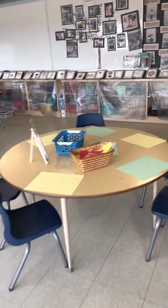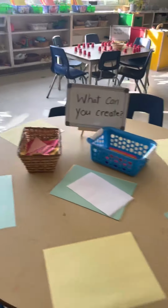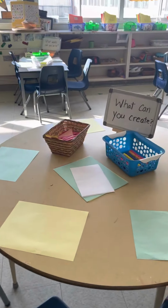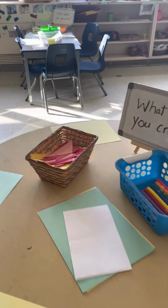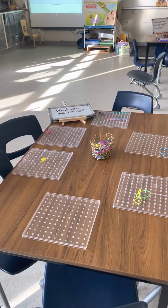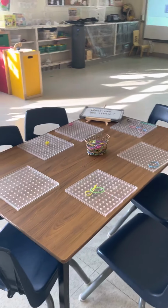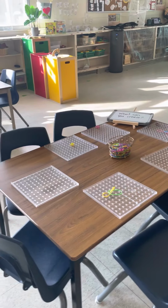Then over here we have just a creation station. So different materials, what can they make? Try to come up with a plan. How could they use the shapes to design an animal? And then over here, we have what can you create using geoboards? So can you make something symmetrical? Can you make an animal? What shapes do you see in your design?